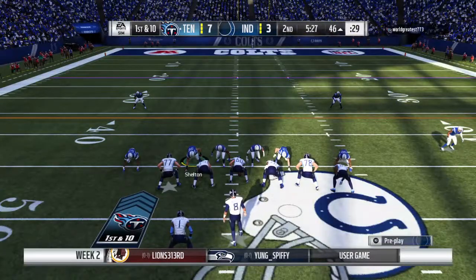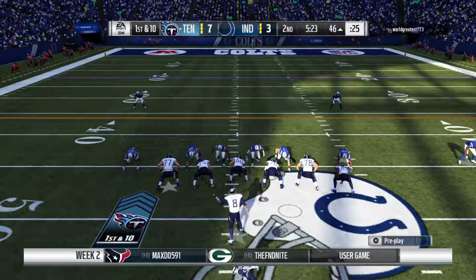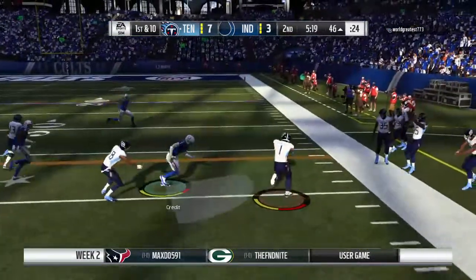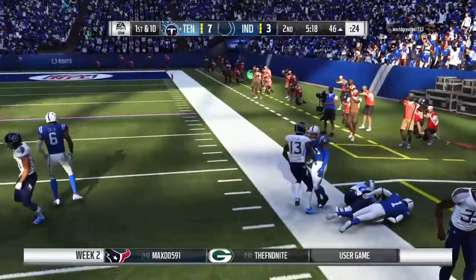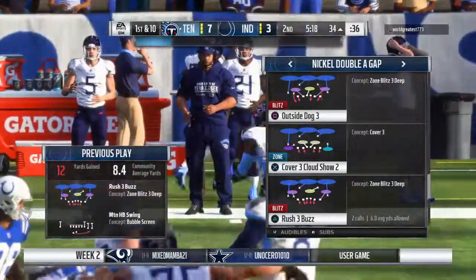But when you're running a drag route, something short, shallow, going through defenders, using guys almost as screens in order to get open, that makes things tough for guys trying to get to the football. Back-to-back nice plays, 12 yards that time and a first down.